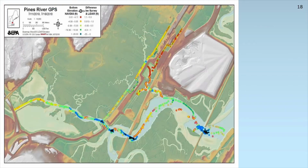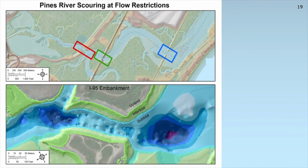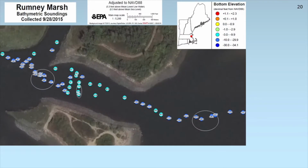This map depicts the location of the survey that we did. The different colors represent different depths. The bottom elevations at the Interstate 95 abandoned highway crossing measured 26 feet deep on the upstream side and almost 33 feet deep on the downstream side, whereas the channel was armored with riprap at minus 9 feet. So you have these significant scour holes that have formed on both sides of the embankment.